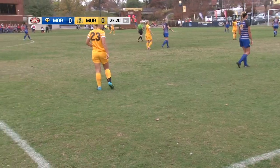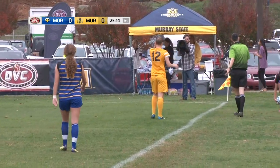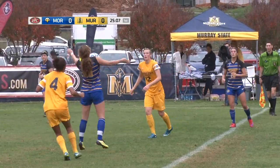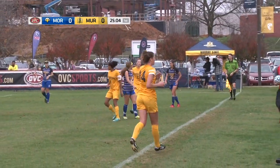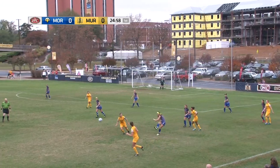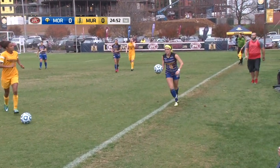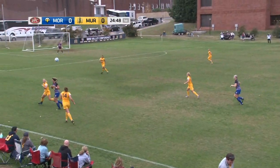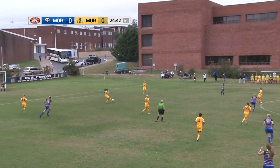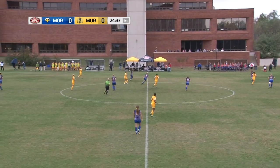Morehead's moving the ball ever so slightly up the field and then finally gives it up. Morehead doesn't want to get locked in their own half here. Too many technically good players on Murray. That's well won right there. You get the ball in the other team's half, and it relieves a little bit of the pressure off the back four. And Morehead finally gets into the Murray half after about a good minute and a half of attacking football from Murray State. And they'll come back again with another attack.